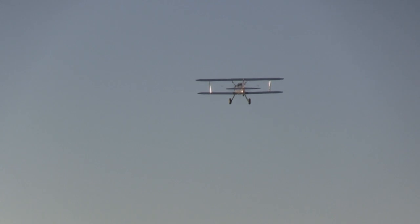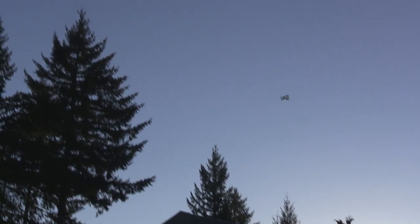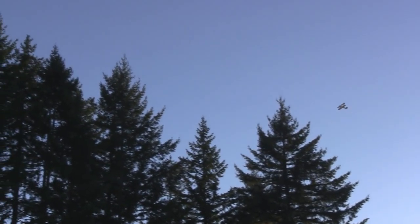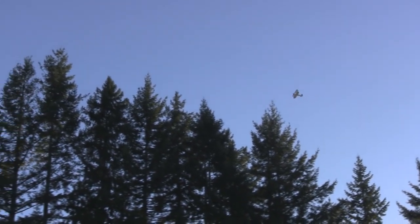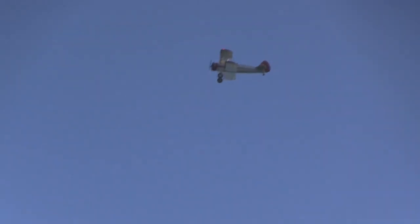Happy to have another, so far, successful takeoff. He'll be happier when he gets back on the ground. That's the best part of the test flight. Well, it sounds good. Right, that's a different exhaust than we're used to.